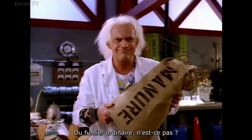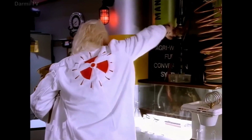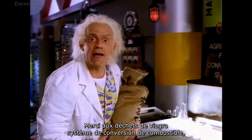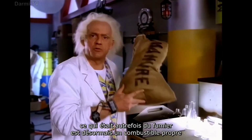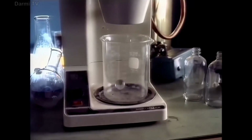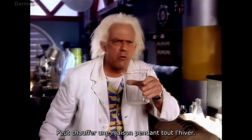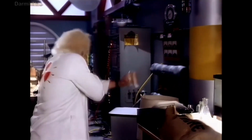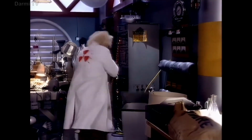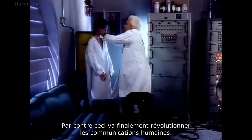Ordinary manure, right? But wait. Thanks to my agro-waste fuel conversion system, what was once manure is now a clean-burning fuel pellet. One pellet can heat a house for an entire winter. There's only one problem. This additive, however, will virtually revolutionize interhuman communications.